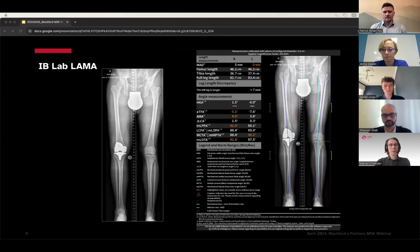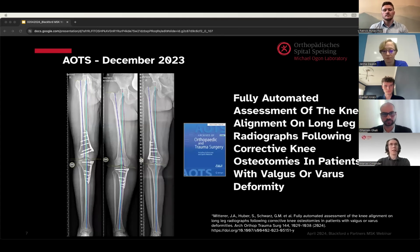One of our solutions, so I will not go into detail for our solutions. This one is LAMA, the long leg measurement assistant. Essentially what it does is length measurements, angle measurements, and comparisons if there are two legs visible in the image, always highlighting if there are abnormalities with deviations from the norm. And as you can see here on the image, also with an implant support. We picked this one because this was part of the study.